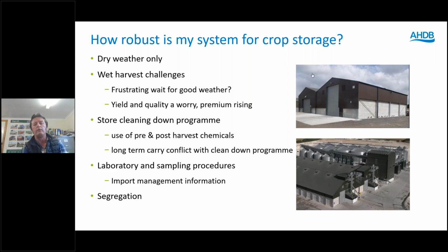How do you manage it when it's in your flat store or silo until you've got the grain dry? Store cleaning down program, it's crucial that is done in a timely manner before harvest. Your use of pre and post harvest chemicals for storage is all a consideration. And with many of us storing grain over longer periods now, the window between the store being empty, getting it cleaned down and getting it ready for harvest again sometimes isn't quite as big as you would like.